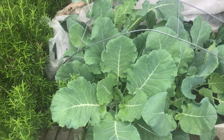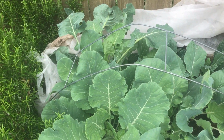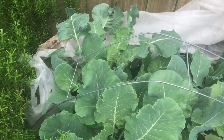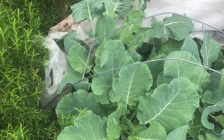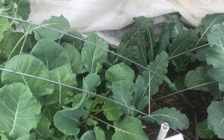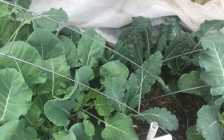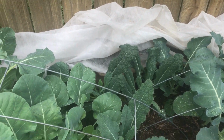Okay, this is my kale, Brussels sprouts, and broccoli. So I'm going to put the camera down and take this off, and I'll show you what this looks like. Okay, this has tripled in size as well. I do not think that I will get any Brussels sprouts off this plant because it hasn't even started and it's already almost June. So I'm thinking that I'm going to try the greens just because I heard someone say that they were delicious. But I'm going to leave it as long as I can.